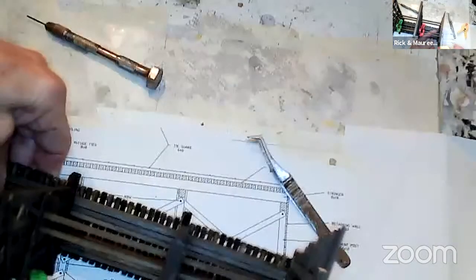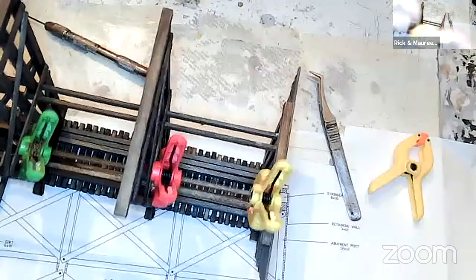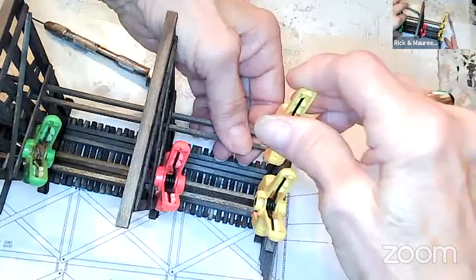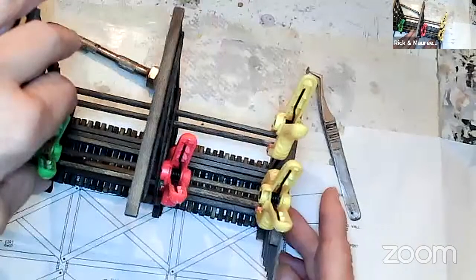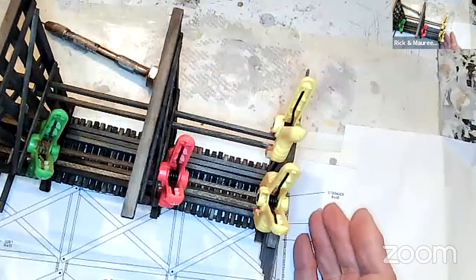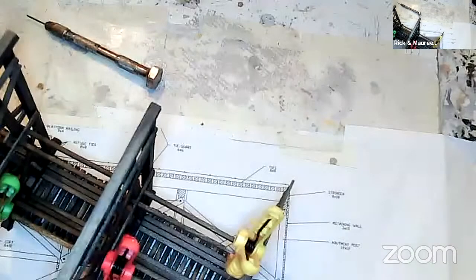Okay, and put 2 clamps, just as you did on the other bents. Okay. So it looks good, I think. All right. I think the abutment wall is pretty flush. Yep, looks good.